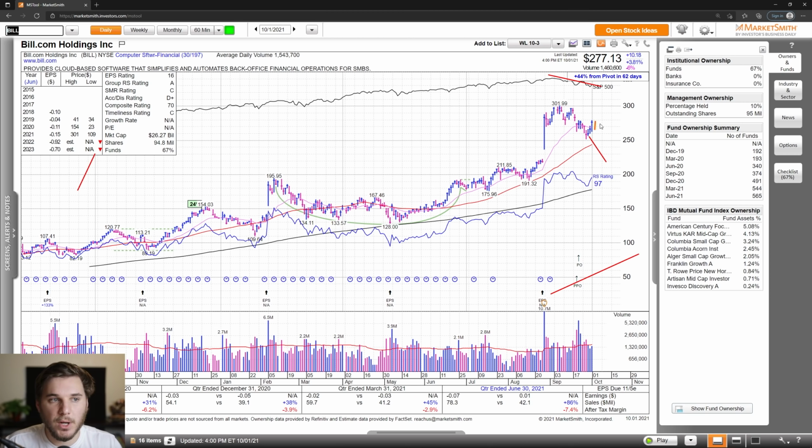So that is Bill. Definitely want to watch going forward to see if it forms some inside days, forms some tightness, and some other area where you can manage risk, but you could manage risk versus the 21 EMA at this point if it manages to push through this level.